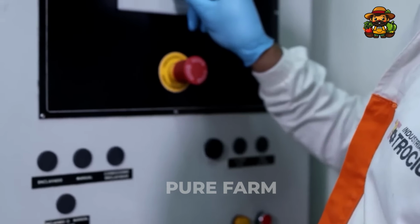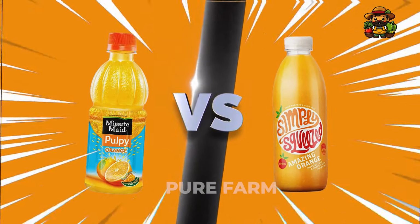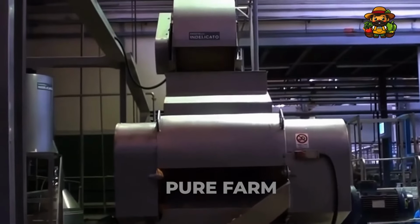The juice flows into a large vat equipped with filtering screens that can adjust pulp levels. Some people love their juice with a bit of pulp, while others prefer a smoother texture. These filters allow the juice to be tailored to meet different consumer preferences.